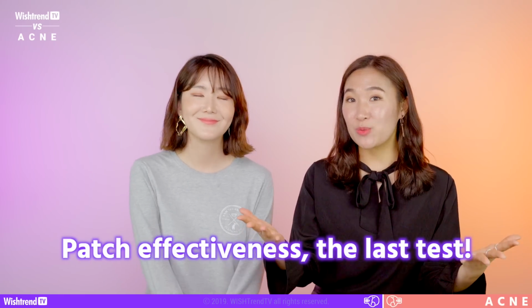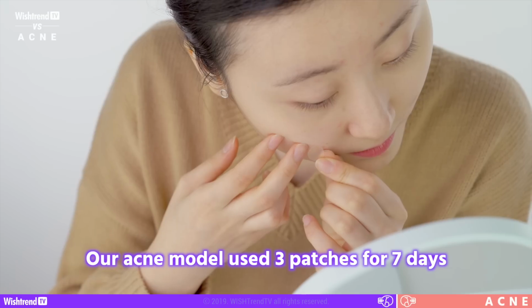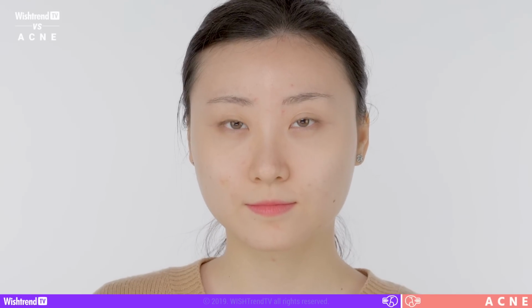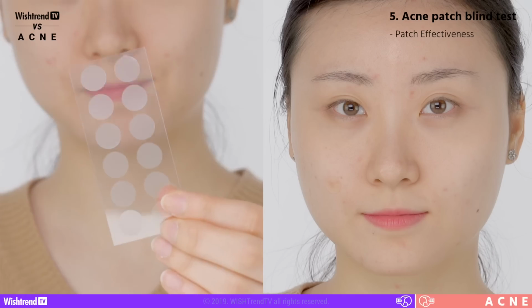Alright, so the last test, which I think is the most important test, is we're going to see which one has the most effective acne fading ability. I think that's the most important thing of all. So we've invited a model that has acne concerns and we've asked her to use each of the patches. So she has actually tested this out on her acne, so it will be more realistic. And I think her standards will be more real, you know? Right. All right, so I know that you guys are very curious, but we've added the scores up and we're going to let you know which one from which brand has won number 1, baby.